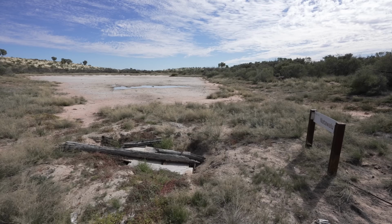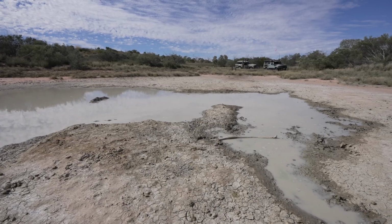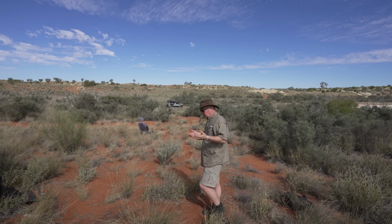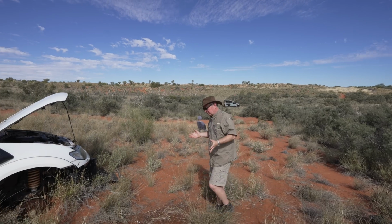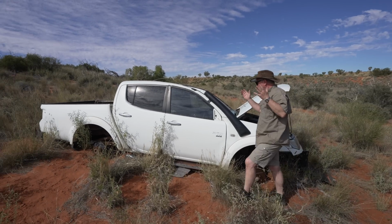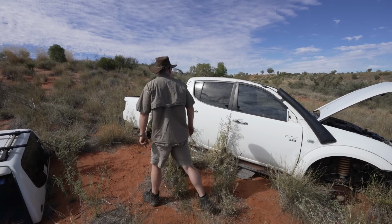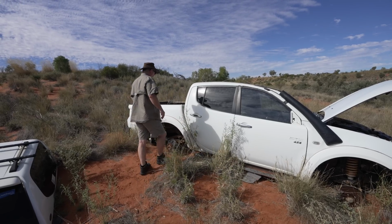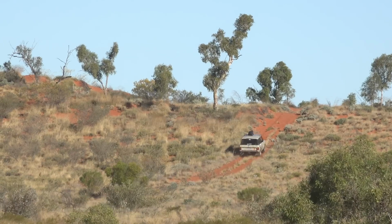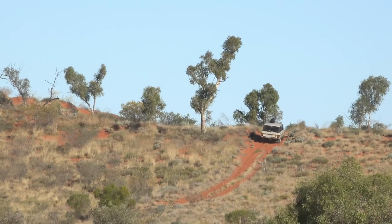Earlier in this series I mentioned that the Canning Stock Route was a very, very tough route, and in fact if you had a breakdown you could lose your vehicle, and this wasn't just hype. This is not a very old Mitsubishi Triton, and well, it's abandoned. So if you have a major breakdown, you lose your vehicle.